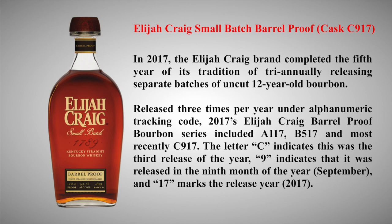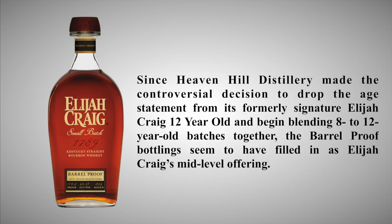All right, before I get into this, here are my notes on this bourbon. In 2017, the Elijah Craig brand completed the 5th year of its tradition of triannually releasing separate batches of uncut 12-year-old bourbon. Released 3 times per year under an alphanumeric tracking code, 2017's Elijah Craig Barrel Proof Bourbon series included A117, B517, and most recently the C917, which I am reviewing in this video. The letter C indicates that this was the 3rd release of the year, 9 indicates that it was released in the 9th month of the year, September, and 17 marks the year, 2017.